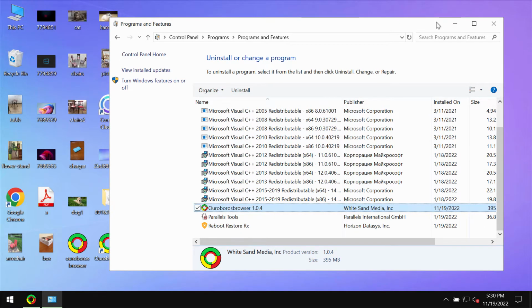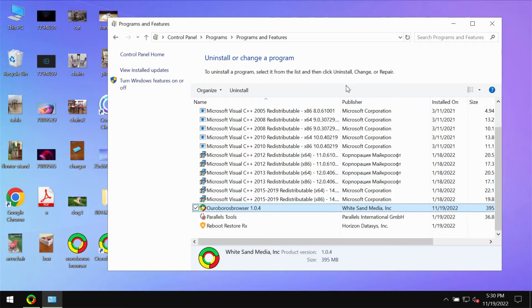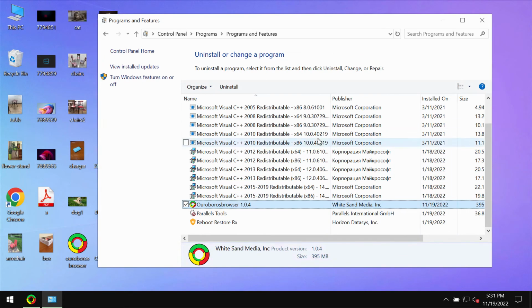Ladies and gentlemen, my video guide is about getting rid of the rogue browser that is called Ouroboros Browser. Ouroboros is a rogue browser that we discovered while inspecting suspicious software promoting websites. This browser likely has advertising-supported software functionalities. In other words, it may operate as adware.